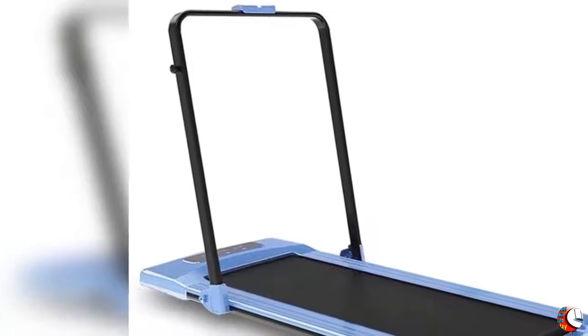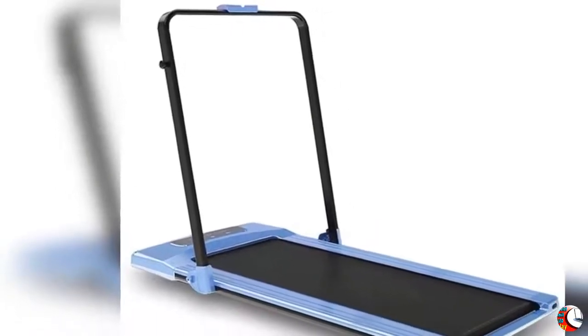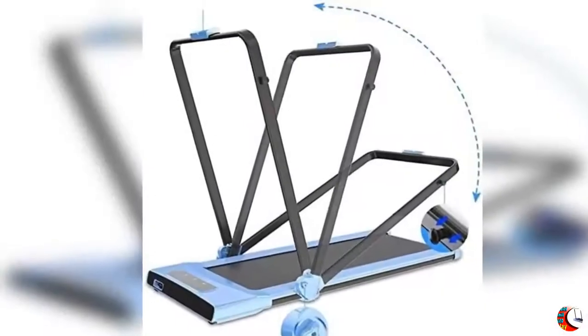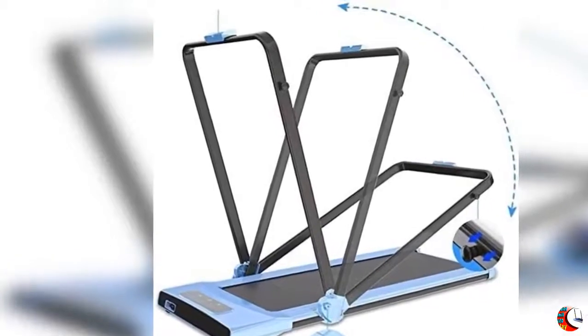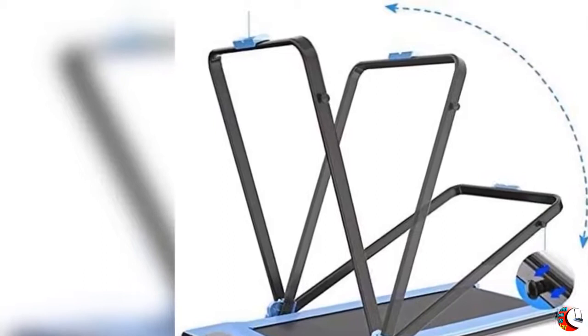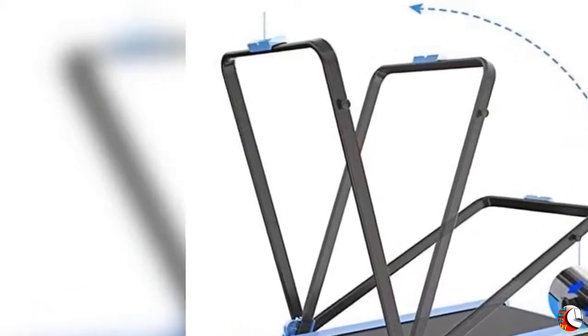Product details: name, CHENNAO household ultra quiet treadmill, indoor folding free installation female walking machine, aerobic exercise fitness equipment LED display. Product features: 1. Shock absorbing non-slip running belt, 1543 large area rubber running belt.